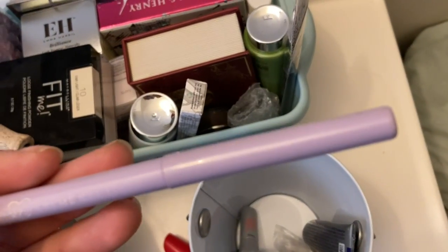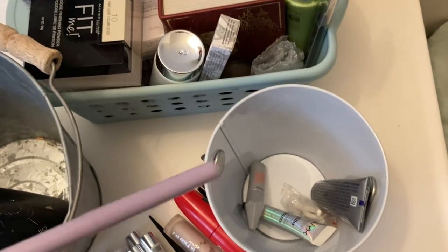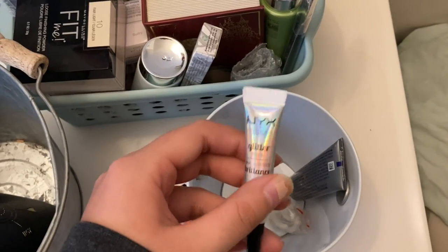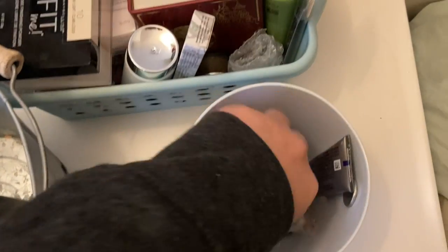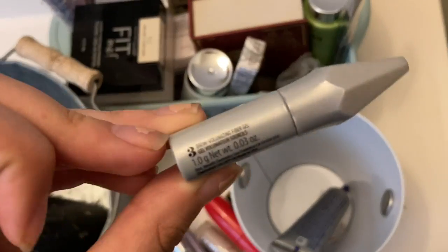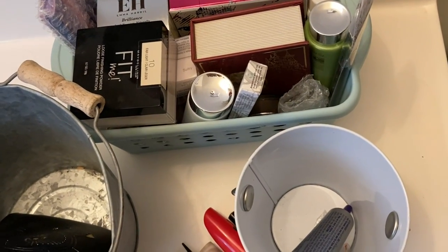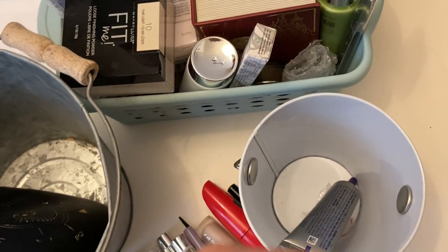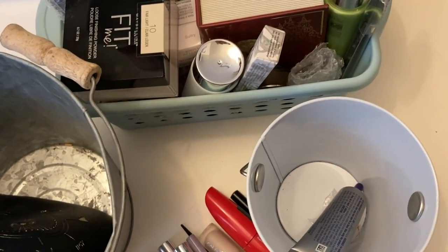This is the ColourPop Cream Gel Liner in Crybaby. Really, really like it, but it's way too old. I have the NYX Glitter Primer. I had this in high school, and it's been way too long. I have this Benefit Gimme Brow in the shade 3. Really like it. I got this in Ipsy way before I got it now. Glad I have another one.